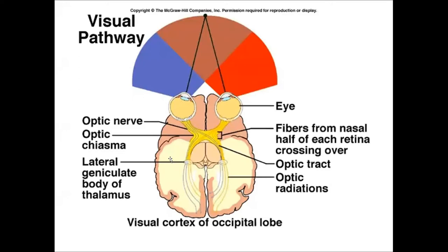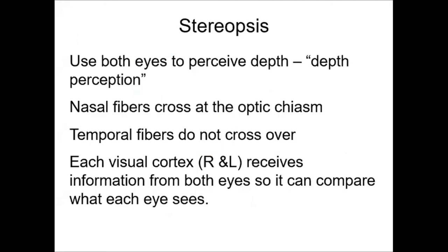Present the optic chiasm, and which structure in the optic chiasm changes in the right and left part. Stereopsis uses both eyes to perceive depth, and nasal fibers cross the optic chiasm. Temporal fibers do not cross over.